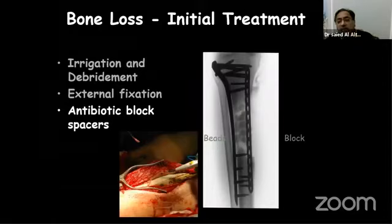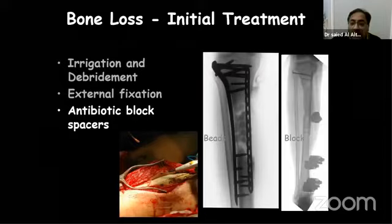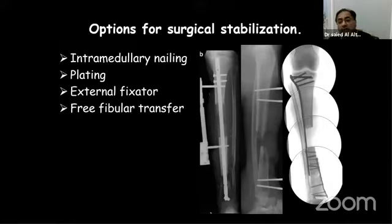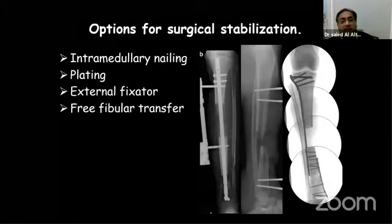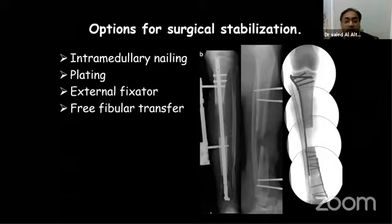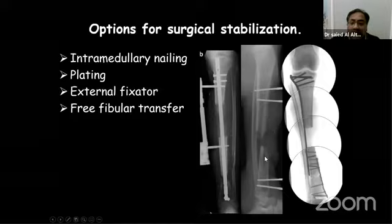Or we can put an antibiotic block spacer in the defect area. This is for the initial stability. Then we also have different modes of stabilization. We have the nail, which is mainly used for long bone. Plating can be used here. And also an external fixator, like in the middle picture.